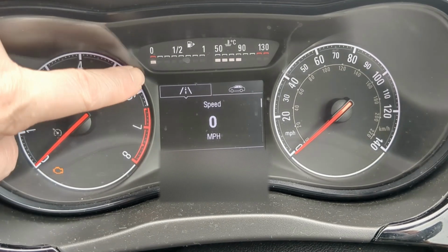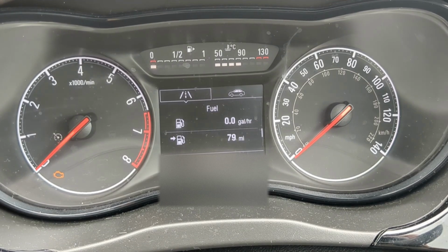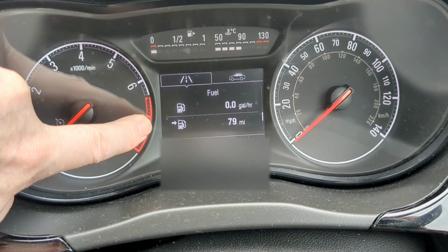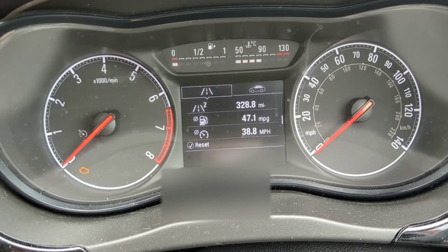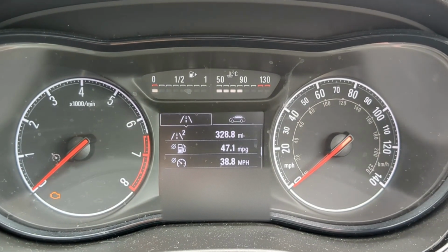I'm down at 1 bar here. The estimated range thing says I've got 79 miles left, so who knows. And it's saying I'm doing about 47 miles per gallon. Well, that's how I read it.